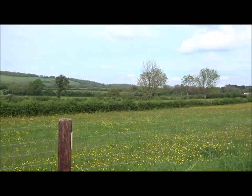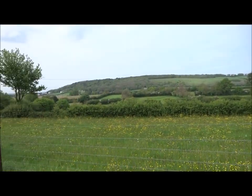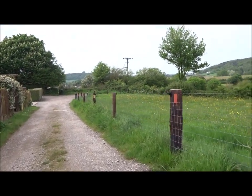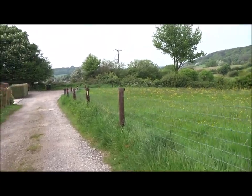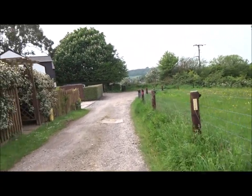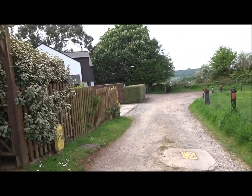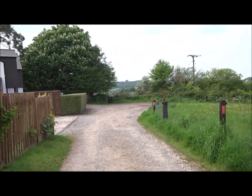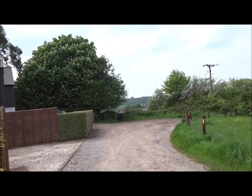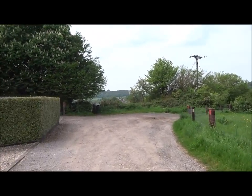Look at that. I just can't get over how gorgeous it is. Green England. I met this woman from Australia. She just can't get over the green. Conker trees all in bloom, look. All in bloom.